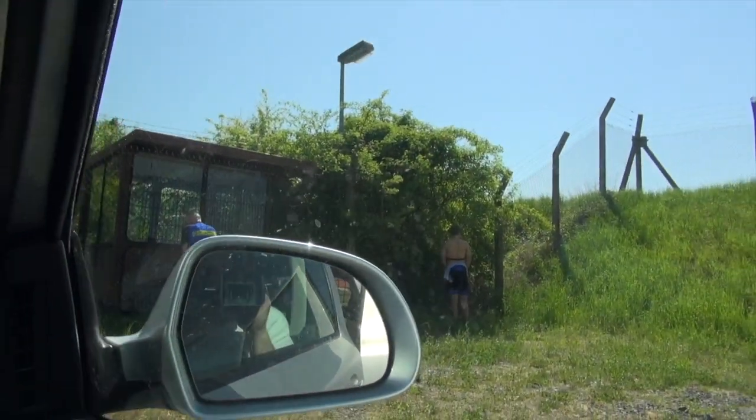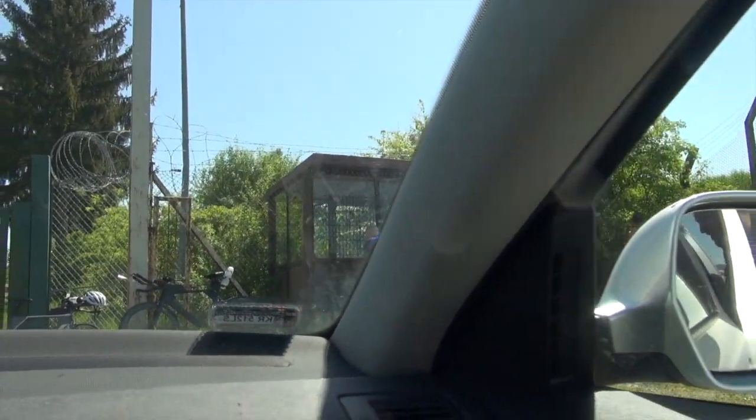Look at these bikers naked out here peeing. They can't wait three seconds.